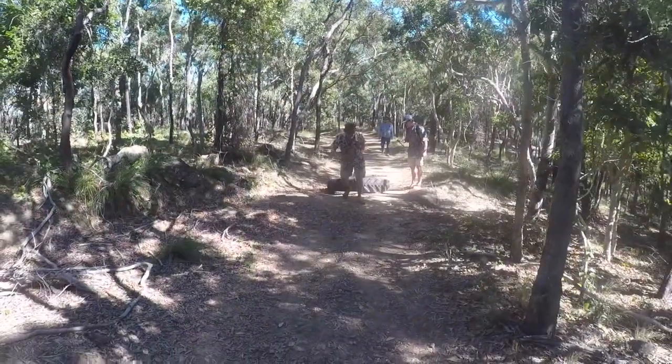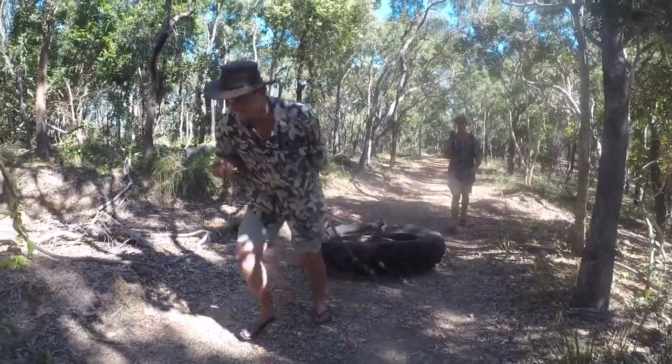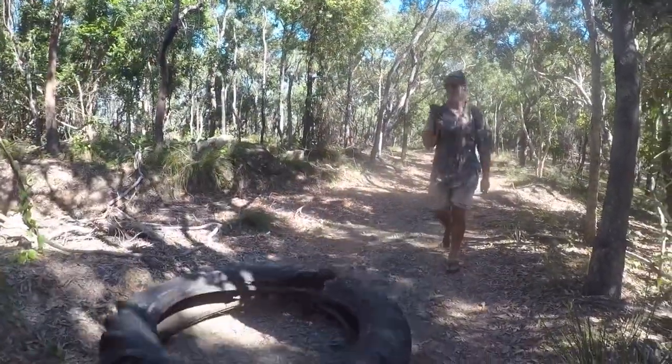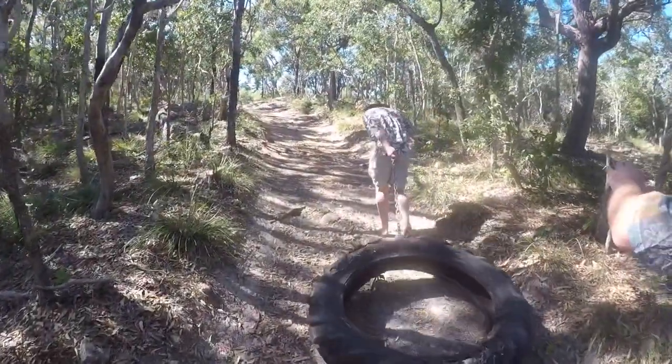Partway into the walk from the beach to the homestead, we come across a tractor tire, which John and Kate drag with their four-wheel drive to smooth the tracks. We bet Bray a whole bunch of money that he couldn't drag it the rest of the way, but he's always up for a challenge.